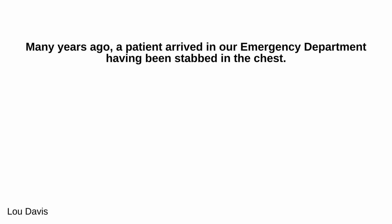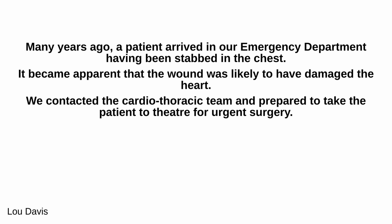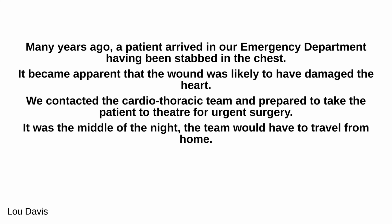Many years ago, a patient arrived in our emergency department having been stabbed in the chest. It became apparent that the wound was likely to have damaged the heart. We contacted the cardiothoracic team and prepared to take the patient to theatre for urgent surgery. It was the middle of the night. The team would have to travel from home.